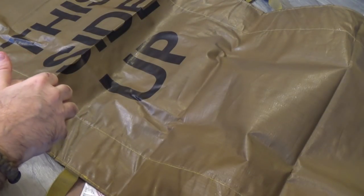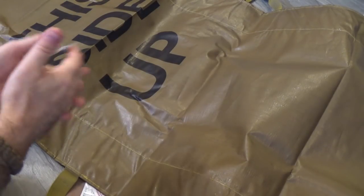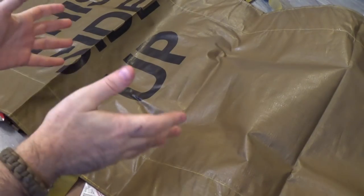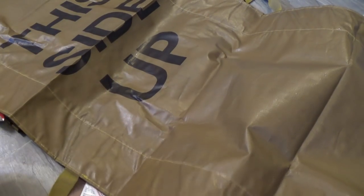Now, this is the active shooter bag, right? But what if you're off hiking in the mountains or something, and you're in a group? First of all, there are ways to use this alone. It's got a big drag handle on the end.